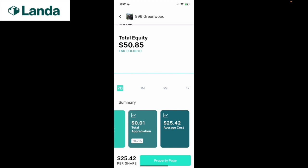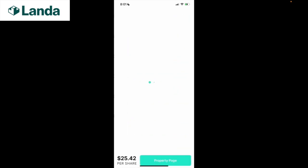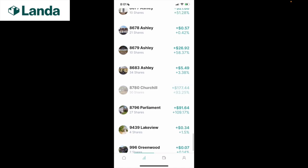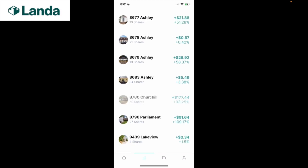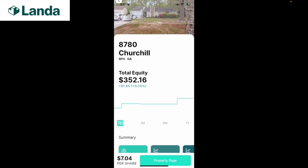So again, this is very realistic. I'm not worried about it. I'm buying a little bit of multifamily housing. I like to have some diversification. It's not a big deal for me. Now, let me go back here and show you other properties. So this, for example, a 50 share, shows a crazy return of 93%. Again, my return varied from one property to another. It has something to do definitely with the demand on the secondary market, but they also take into consideration the low prices. So I love this.